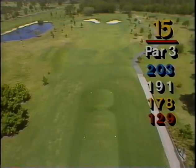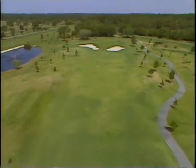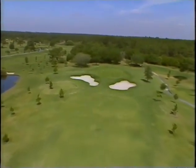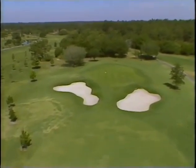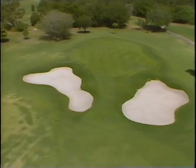And now the 15th hole, the longest par 3 on the golf course. This green sits out in the middle of nowhere, two bunkers in the front of it, so the wind comes whipping through here. It's a long iron, a lot of wind. Aim for the middle of this green. Don't shoot to the sides because the green rolls off on both the left and the right-hand side.